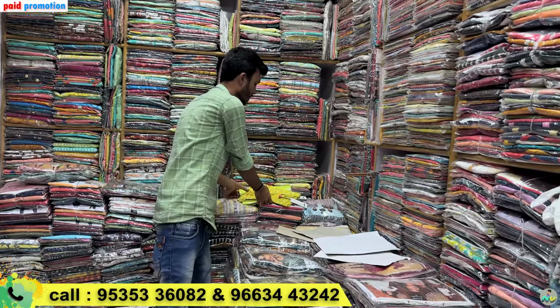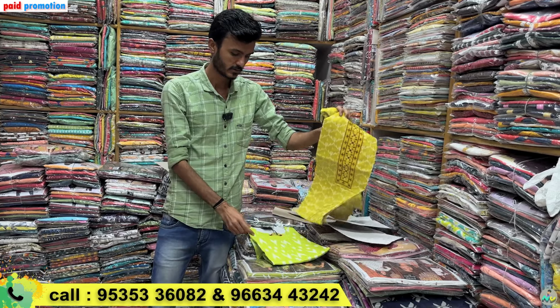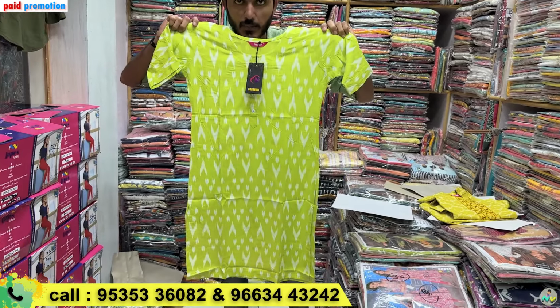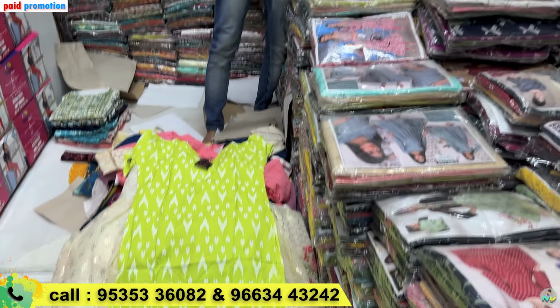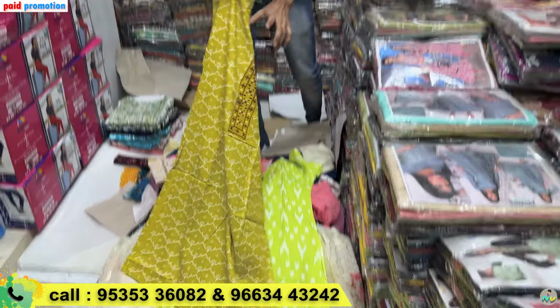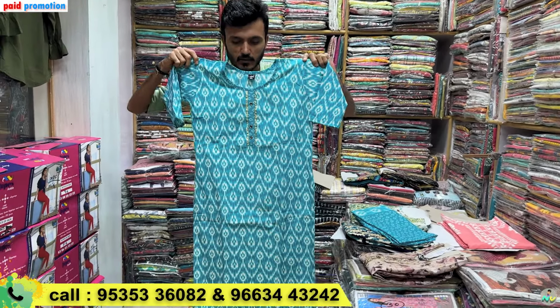This is the combo size: M, L, XL, double XL. 165, nice. 165. 25-30 prints available. This is an embroidery print. 170 rupees. Sir, this is a 3-piece item: pant, dupatta, with top.